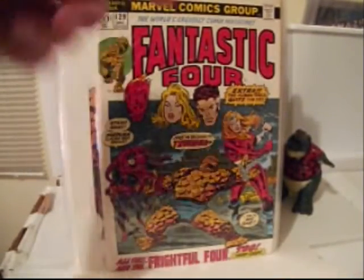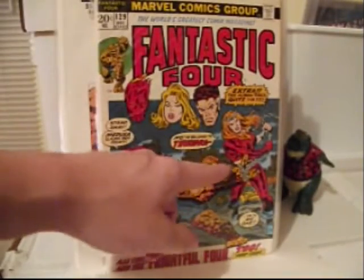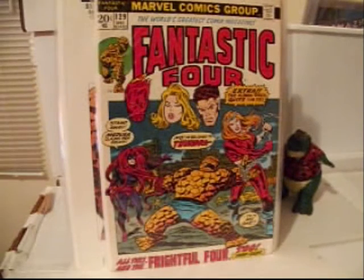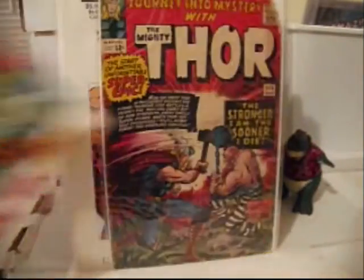Fantastic Four 129, Thundra. Ever since I read Fearless Defenders, I was so drawn to this character. I would love to see her utilized better. I think she was in Red Hulk's, or the Hulk's book title, a more modern one that was out. I don't know. Correct me if I'm wrong.